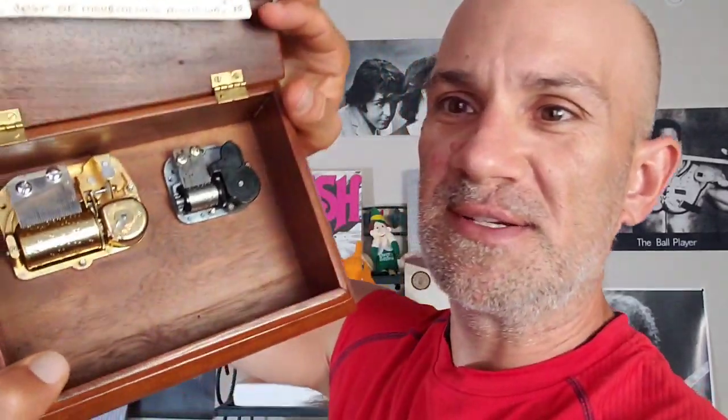This was the really cool find, and it says music box, hand carved, dual movements, music from the movie Somewhere in Time with Christopher Reeve and Jane Seymour, filmed on Mackinac Island. Original cost of the movements was $75, and that's probably been years ago. And you can see them down there. It's 2 different songs. It's really neat to watch them move.